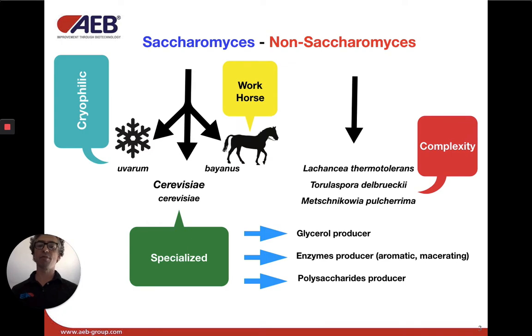Many yeast, though, come from well-defined characteristics and are available in this AEB collection. And in this catalog, for example, we have several yeast from the Bayanus strain. They are known to be workhorses because of their ability to withstand harsh conditions. First of all, high alcohol. So normally they can be used, for example, for secondary fermentation in sparkling to restart a stuck fermentation.